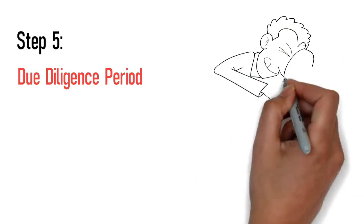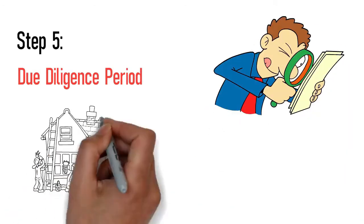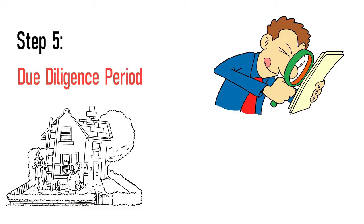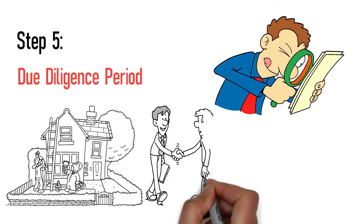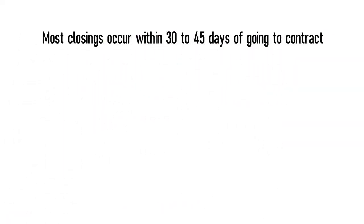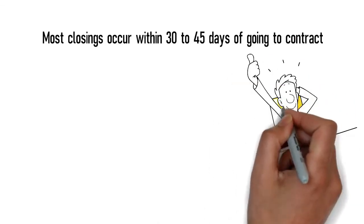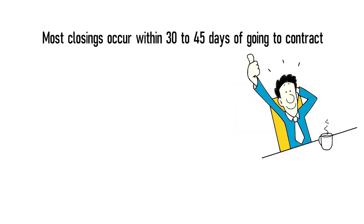Step number 5, due diligence period. The due diligence period is our time to really inspect every aspect of the house, get anything that might need repairs done, and finalize full negotiations in order to fully close or walk away. In Florida, most closings occur within 30 to 45 days of going into contract. This can vary greatly, however, depending on specific circumstances. The default amount of the standard contract is 15 days.